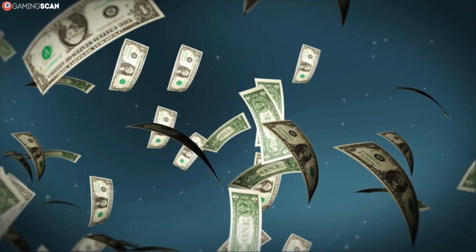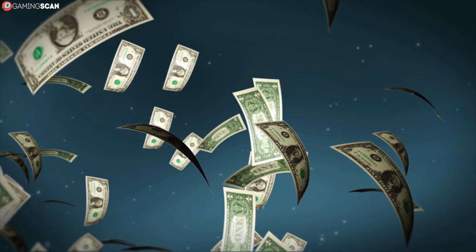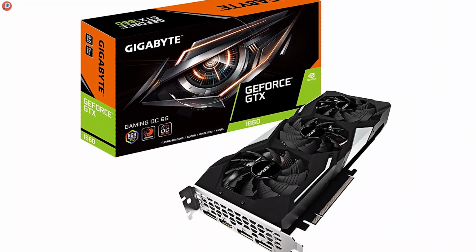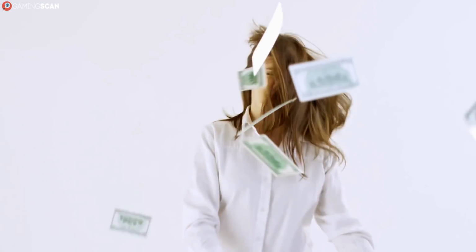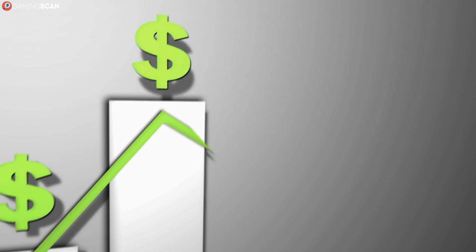Next up, we have to consider a very tricky question. You want to save some money when all's said and done, right? That is the whole point of buying a second-hand graphics card in the first place. But if the price seems a little too good to be true, then it probably is. A good rule of thumb is to look at the MSRP and reduce that price by about 20 to 30%.